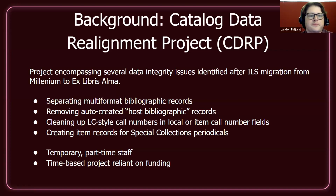with external systems. So some of the phases of the project include separating multi-format bibliographic records to align with current cataloging practices, removing auto-created host bibliographic records that were added by Alma during the migration process, cleaning up Library of Congress style call numbers that are in either local or item call number fields. And this presentation will focus on creating item records for special collections periodicals. Some of the constraints that we're working with include having a team consisting of temporary part-time staff members, and also this is a time-based project that is reliant on funding.